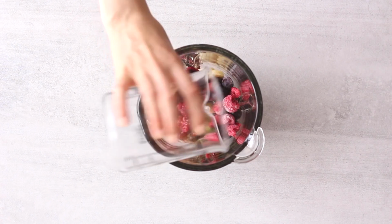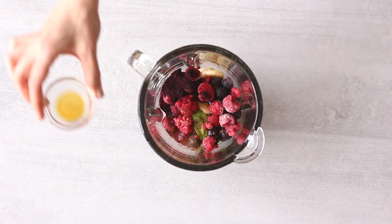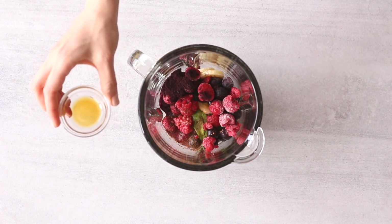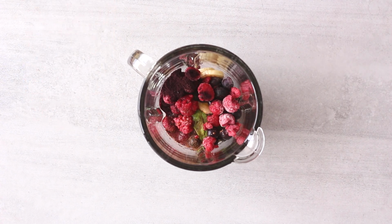And then some water or a milk of your choice. About 1/4 cup is perfect for a thicker consistency. I've used half a cup, so that's more of a smoothie bowl, but 1/4 of a cup will be more like an ice creamy texture. You can also add a teaspoon of sweetener if it's not quite sweet enough for you, or if the berries have made it a little bit too sour, because sometimes you get a bag of berries that's just a little bit sour. But this is totally optional.